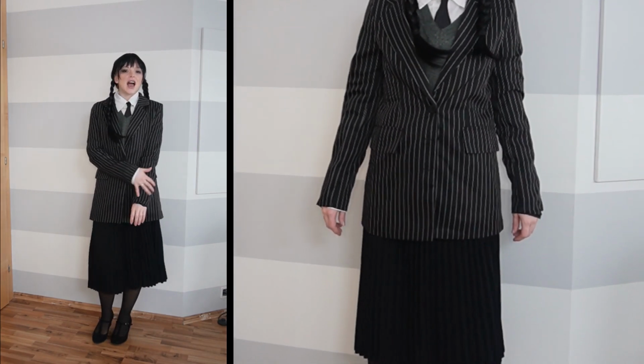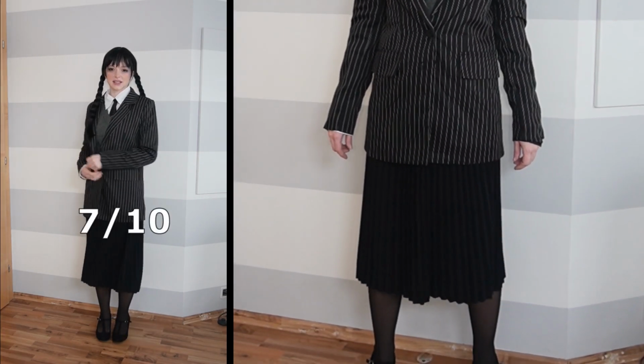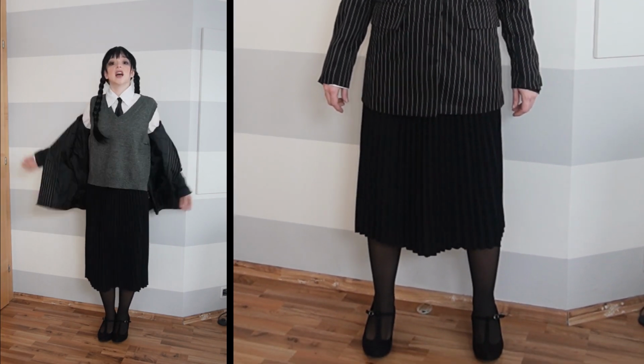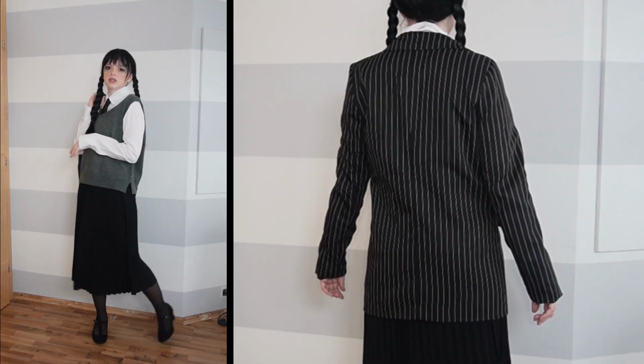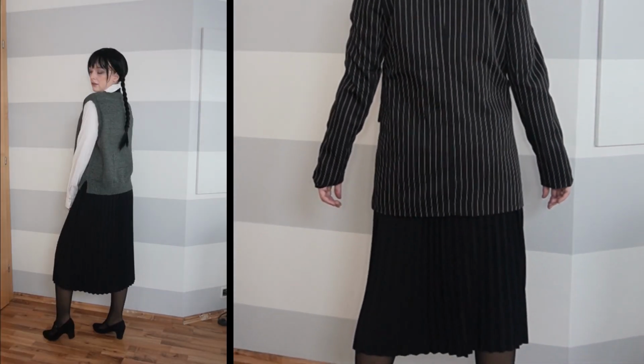So personally, I don't think the blazer fits it 100%. I still think the outfit is kind of solid, so I would give it like a 7 or 8. The gray sweater underneath is actually perfect. It's super hot. There were also some scenes where she wasn't wearing the blazer, so here it is without.